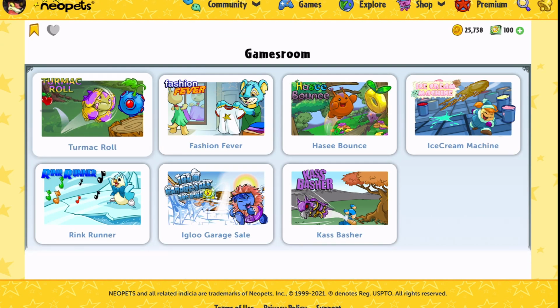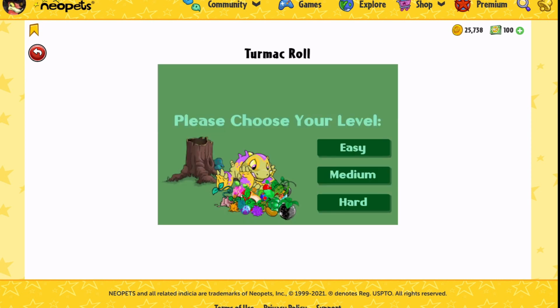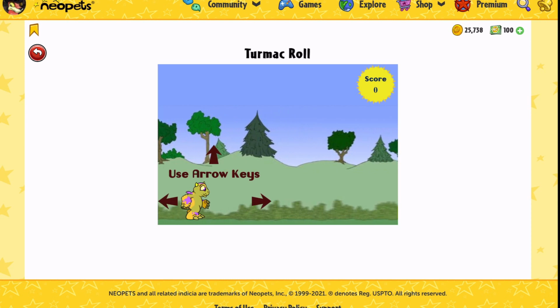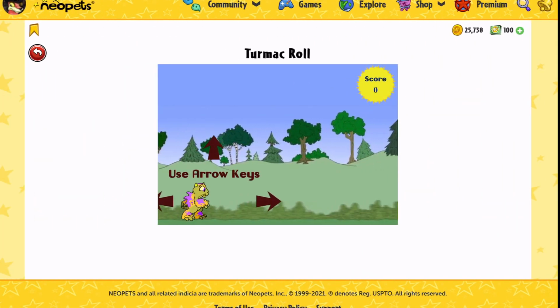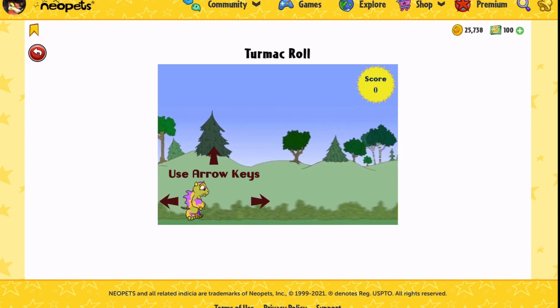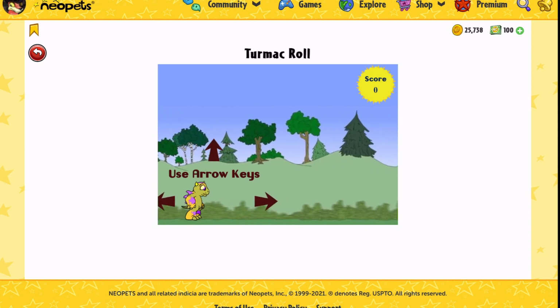So the very first game on the list, the first game that I tried on my tablet, was Tampermonkey, and it was, well, literally unplayable. After I select my difficulty, the very first thing that pops up is use arrow keys. I tried everything I could think of. I swiped my finger across the game screen, I pressed the sides of the screen, I even pressed the arrows that were on screen, and nothing happened. I was like, am I doing something wrong?